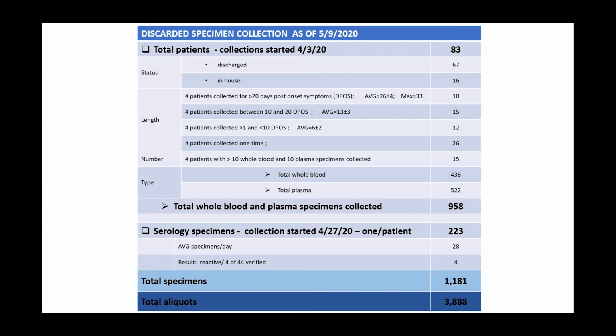But what you can see is that we started collection on April 3rd. We've captured biospecimens from 83 separate COVID positive patients. Most of those folks were in-house and have been discharged. You can see under length, we've got 10, 15, and 12 patients for whom we have collected less than 10 days, 10 to 20, and greater than 20 days of samples daily while those patients were in-house. So we have a number of sick COVID positive patients for whom we have serial plasma and whole blood collections. And so those will be very interesting patients for the subsets of investigators who need to track particular biomarkers over the course of a hospital infection.